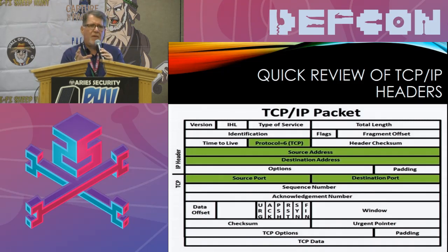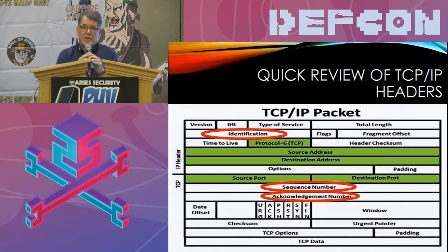And by the way, everything I'm going to talk about works with IPv4 and IPv6, so there's no difference. The same vulnerabilities exist. We didn't fix any of these problems when we went to the later version of IP. So we're going to talk about the identification field within the IP header. We're going to talk about the sequence numbers and the acknowledgement numbers that exist in the TCP packet structure.